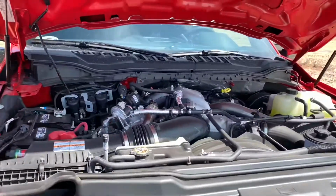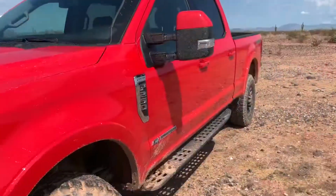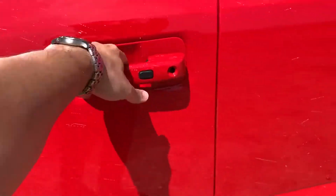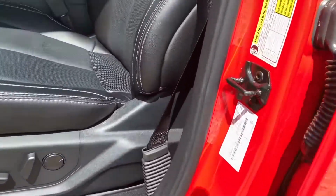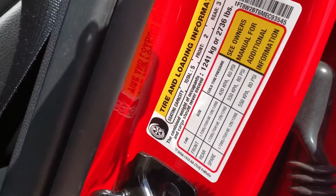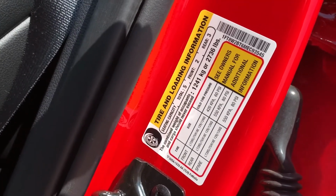And let's take a look at the door jamb tag on this particular truck. All right. Well, there's the pressures you gotta run. Max capacity for passengers and cargo.